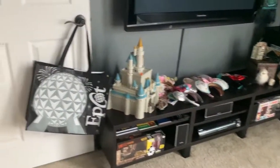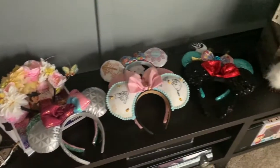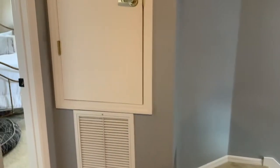We haven't really done anything else in here, as you can see. It's just kind of set like it has the last time. I still need to get some hooks or something to hang all my Mickey ears. But that is all the updates we have done up here.